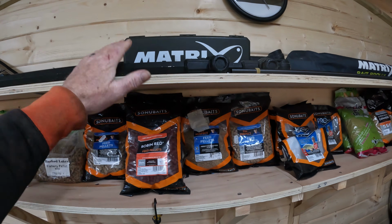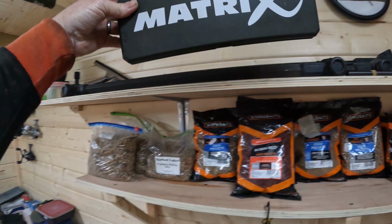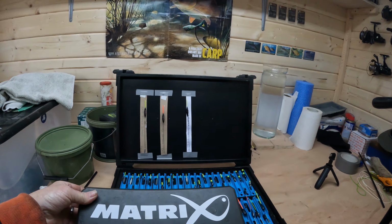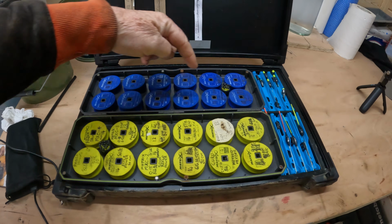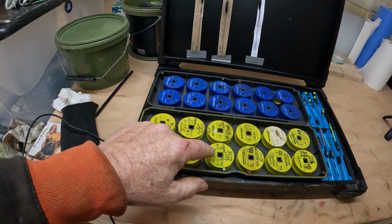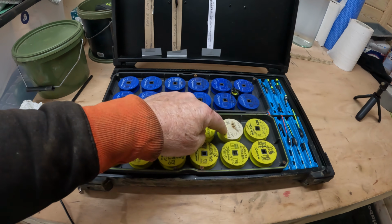That's an old hook box. If anybody would like this, they're quite welcome to it. It's an old one, but it's got all this lot in it. I don't use it anymore. It's got all the pins, and I made mistakes by writing on them. I should have done that, taped them all.